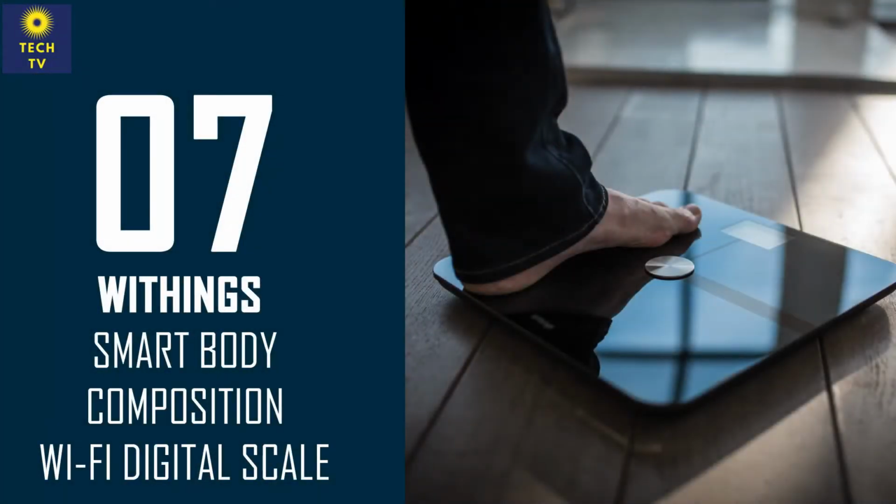Seven. Withings, smart body composition Wi-Fi digital scale.